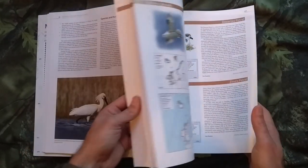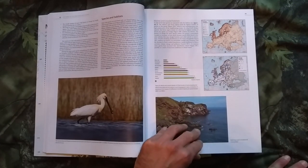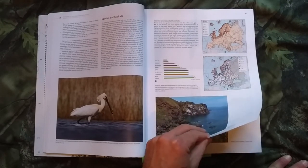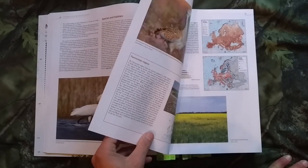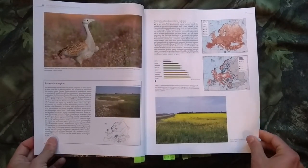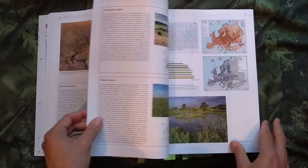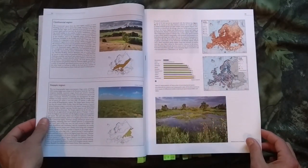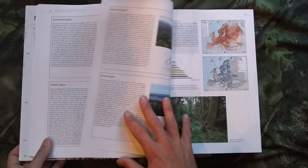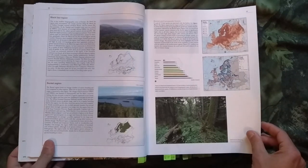Before we go to the core of the book, which is the maps and the distribution for each one of the 596 species, we have to have a look at a preliminary chapter where they explain what's the change for each one of the biogeographical units in Europe. Each one has suffered a different evolution due to either climate change or man's alteration of habitats, habitat laws or new laws.